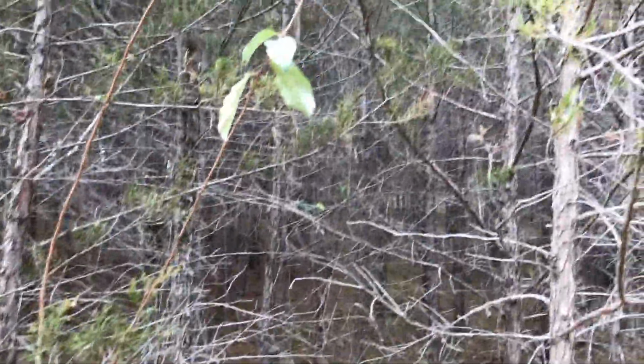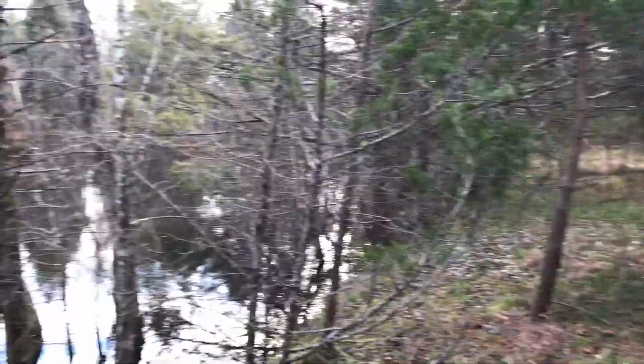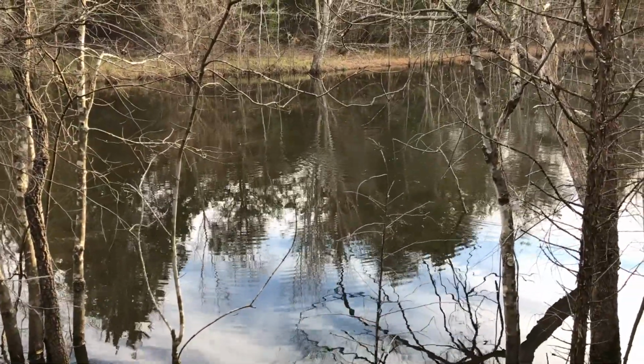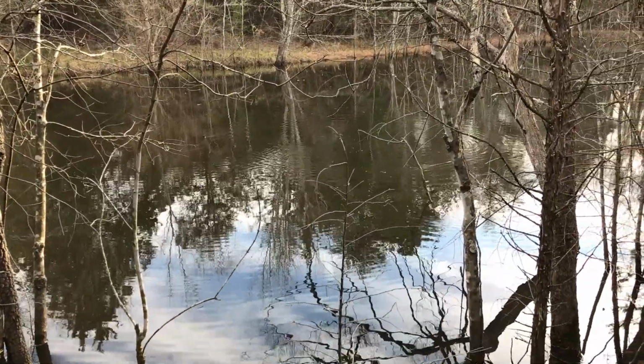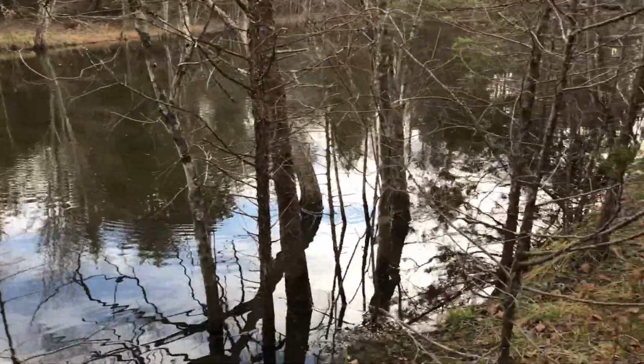Now the property goes up there. You can't really see, it's pretty dense. Ooh. I just heard something. I don't know if you can see the route. I just heard something. Something's in there.